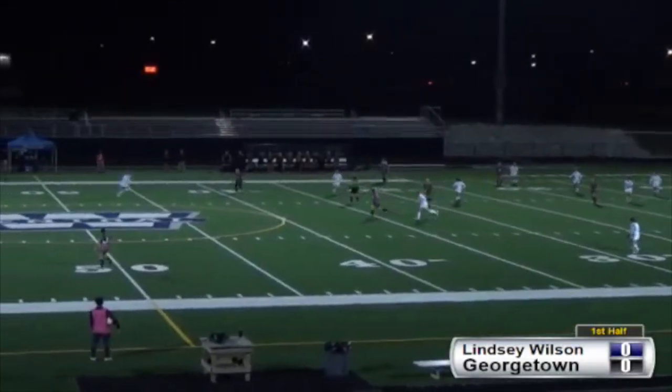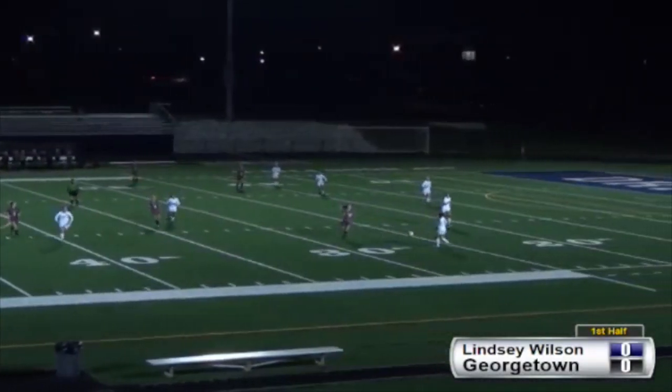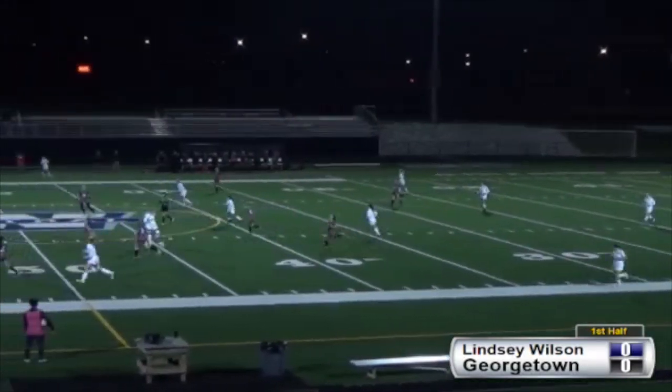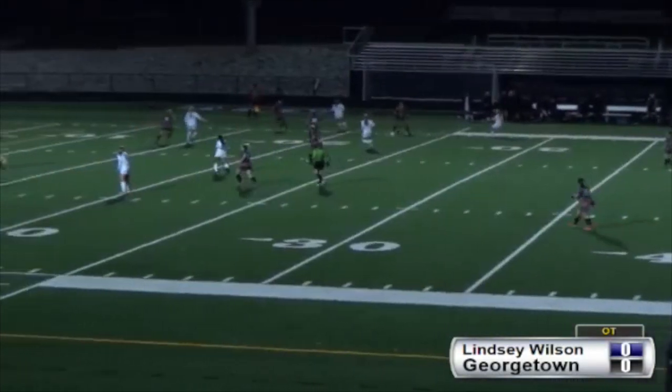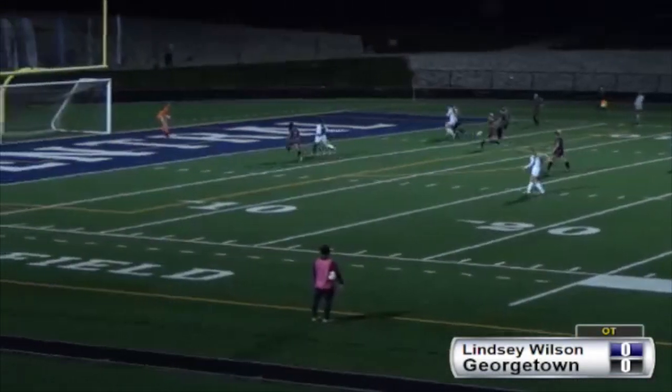There, but well done by Lindsey Wilson. As Liljered comes all the way back, tracking back and putting pressure on that center midfielder of Georgetown there to force the ball to Lindsey Wilson. Actually plays another ball wide here. Georgetown just did a great job of cutting that out and putting a lot of pressure on the defenders. The ball comes through here. Here comes Liljered with that little flick pass over through.